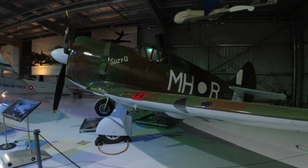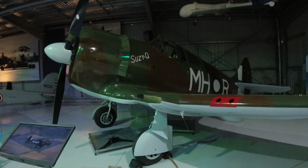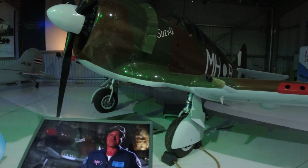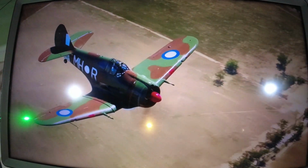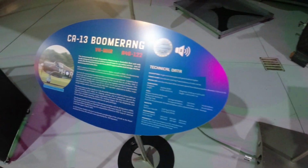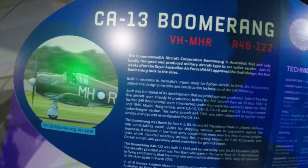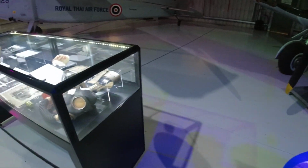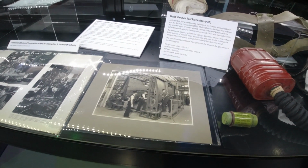Then we have the Australian produced Boomerang. Very effective metal there. So, roll it out, dive easily, and you can see around the sky with lots of fun. Bits and pieces, gas masks, photos of production, aircraft production.